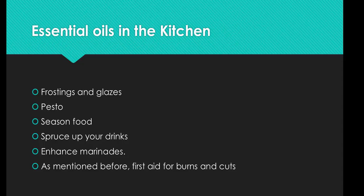You can spruce up your drinks. Made this awesome lavender lemonade. It's both refreshing because of the lemonade, but the lavender creates this nice calming effect. So it's kind of a double punch. Awesome stuff. You can enhance your marinades. It just really has this really fragrant and vibrant strength to it.